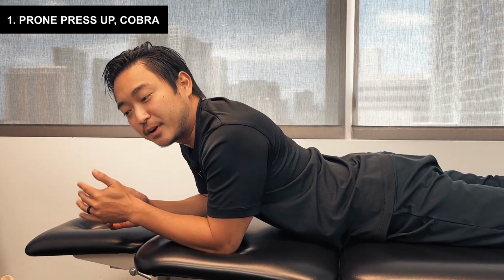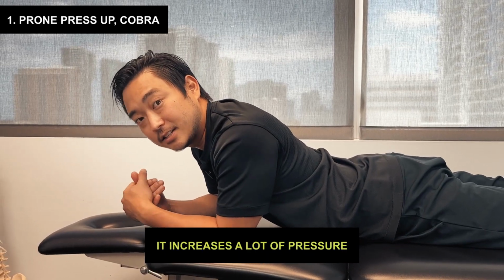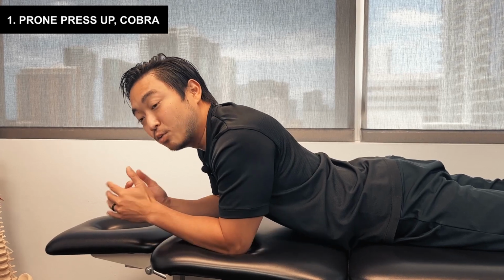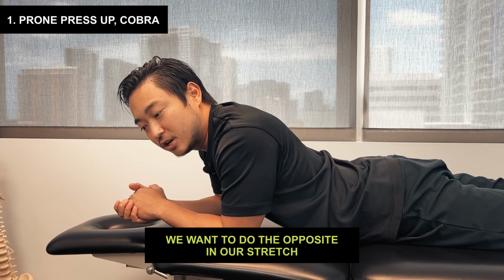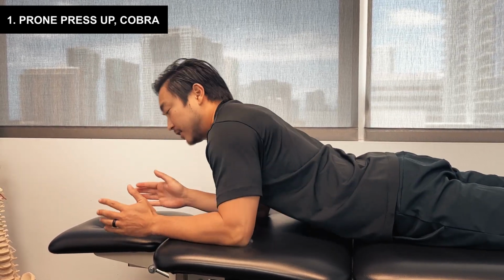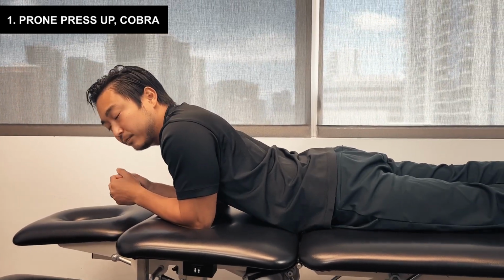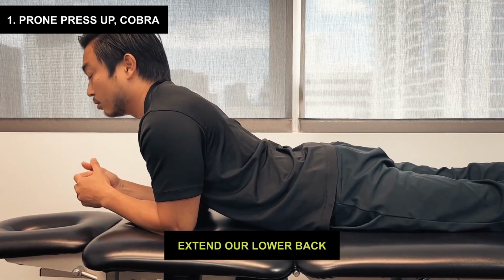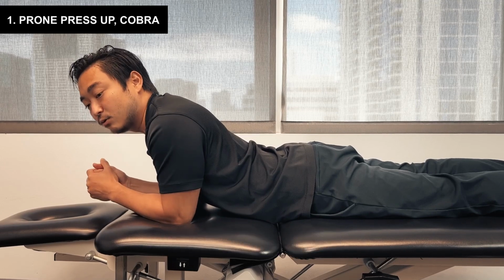So remember on the spine model, when we flex our spine, it increases a lot of disc pressure. As you saw, the sponge thinning down. And so what we want to do is we want to do the opposite in our stretch. So this is going to be a simple Cobra stretch where we're going to go face down on a table or a flat surface. You could even use your bed or the floor. We're just going to hang out on our elbows right here and extend our lower back. This in itself is enough to get the relief that you're looking for.